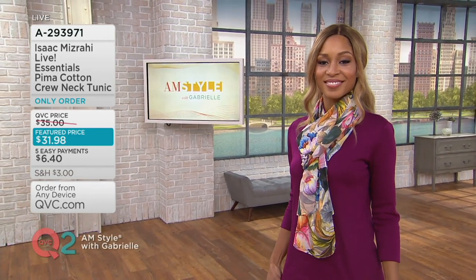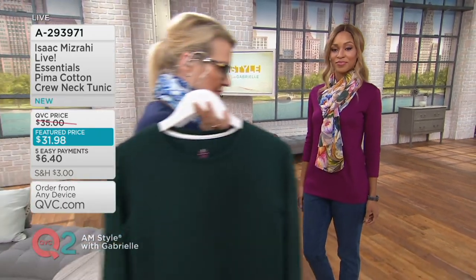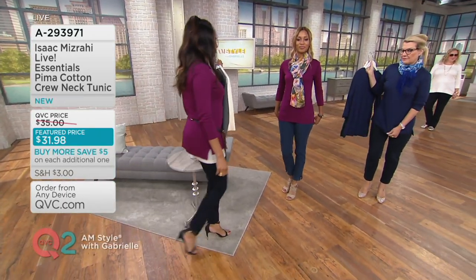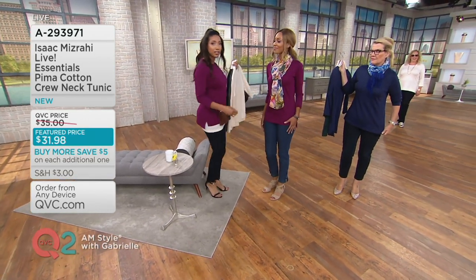So to be able to bring you that platinum level of cotton at this insane price, let's go over to Brenda B. All right, take a look at the colors. Let's talk about the cut on this one too, because this is tunic length. This is a tunic with the length. Crew neck. So I feel like we've taken that classic crew neck tee.